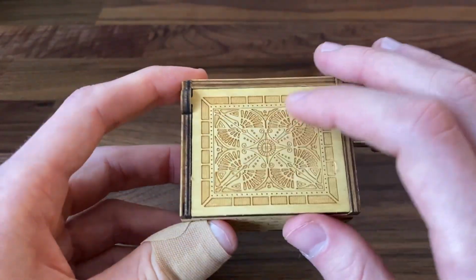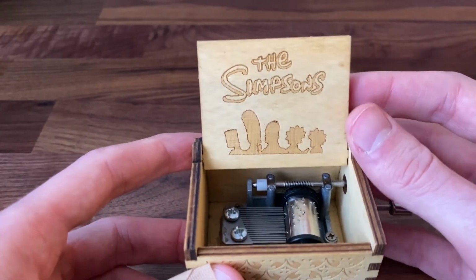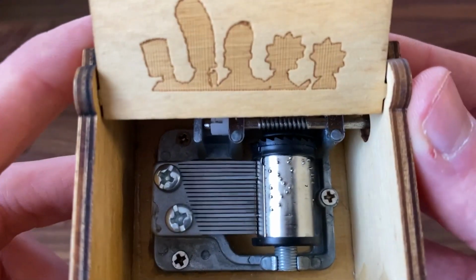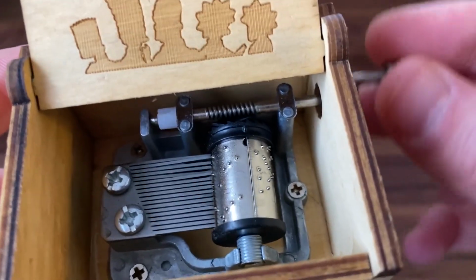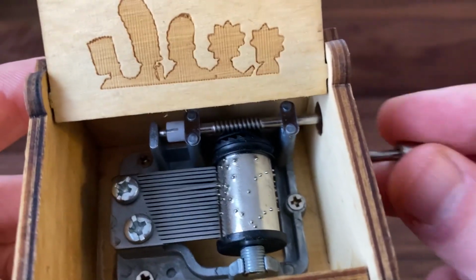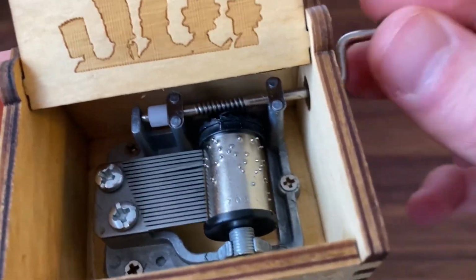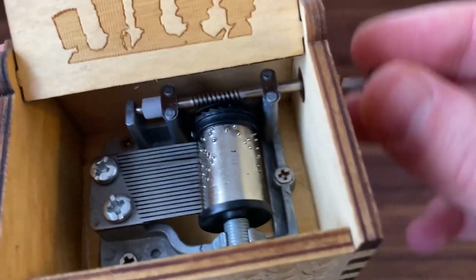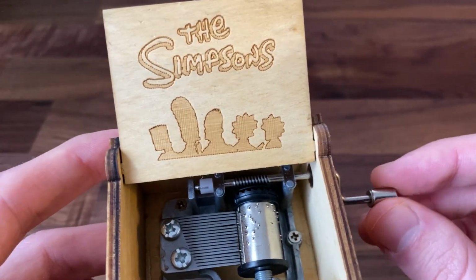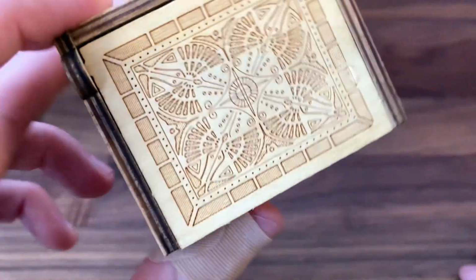Look at this lovely intricate design and the Simpsons family kind of burned onto it. Beautiful. And look, you can get a nice close-up. It's a little bit creepy in places, I think, but I think that's just the nature of little mechanical music boxes. But I think that's actually great.